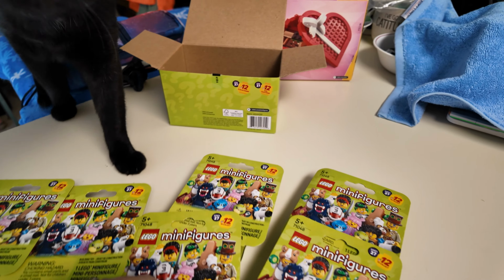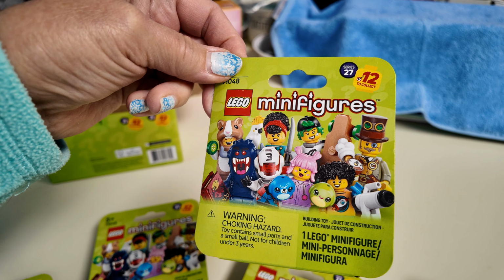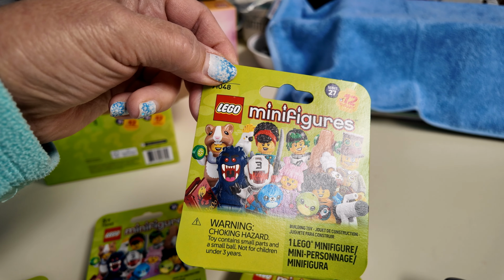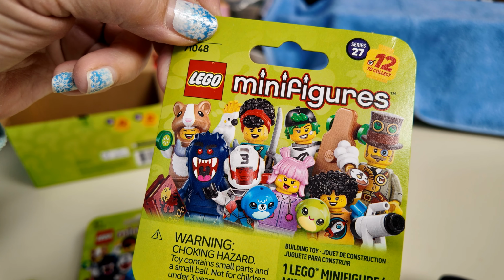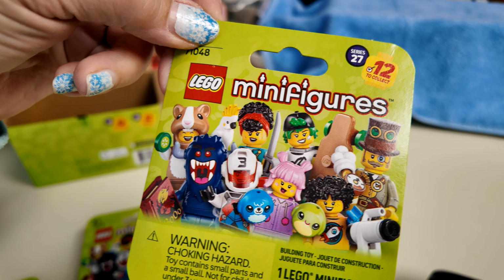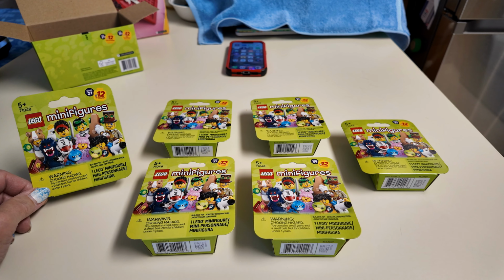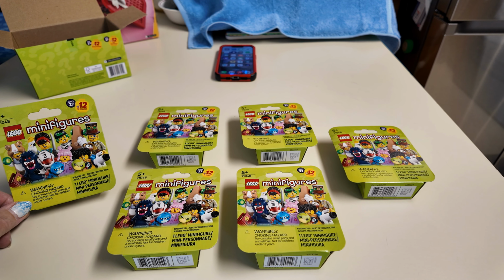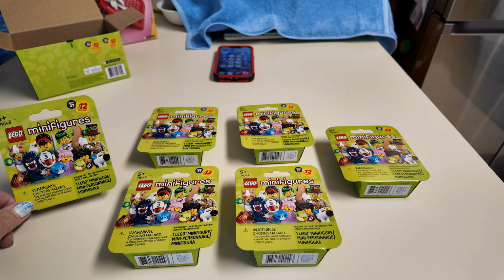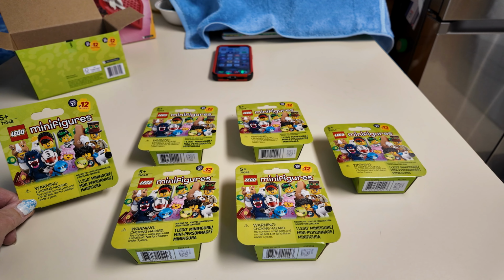I hear the wolf is really hard to find and the most sought after. I don't know if that's the purple looking monster dude or the upper left dude, but I've heard talk about the wolf. There are 6 unique. I did get the steampunk guy, the wolf guy, the hamster guy, the kid on the longboard. I did not get the astronaut space telescope kid, which is a little disappointing.